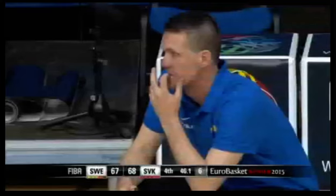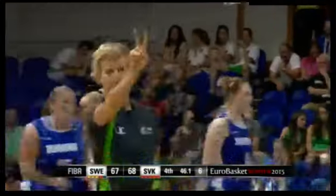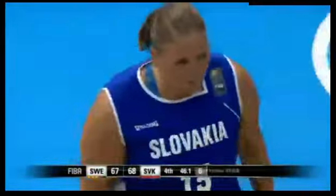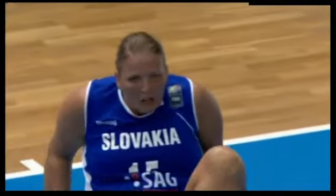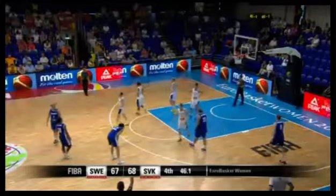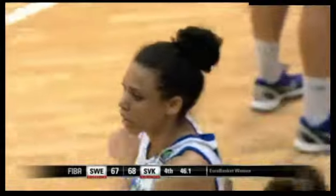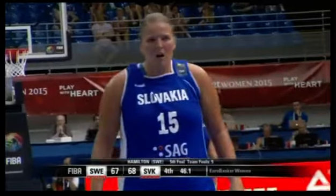Well, the lady on the floor picks herself up. She was double-teamed, but she was fouled. Slovakia lead by one. There's the foul. And I suspect it was Danielle Hamilton getting there too late. Wonderful effort from Lucia Krištobová. 1 meter 86 center. She's 26 years of age.